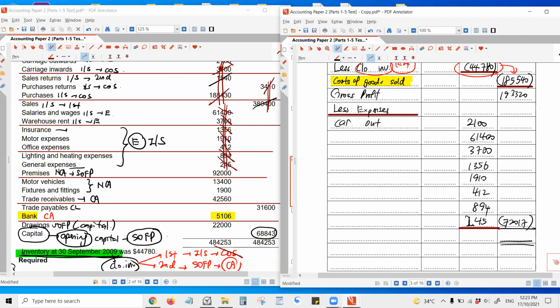Okay, then remember, next figure is what you have to get yourself, the profit for the year or loss for the year. Take the gross profit minus this figure, 121303. This is known as profit for the year. Okay, finish. If you get negative number, that means it's loss for the year.